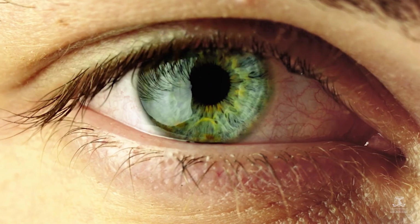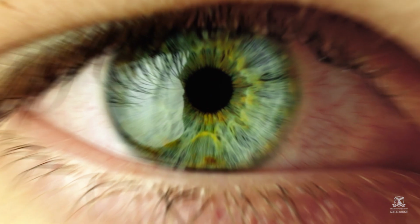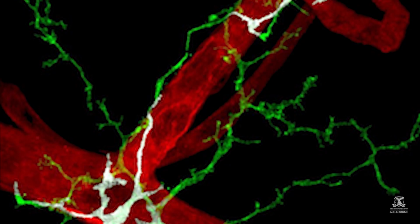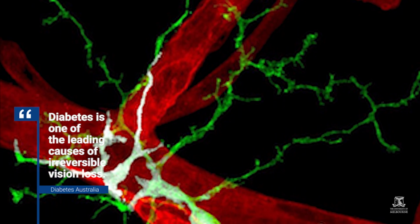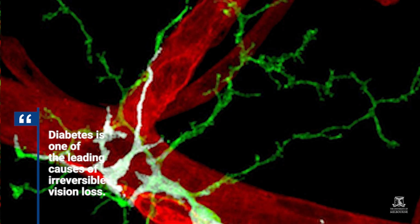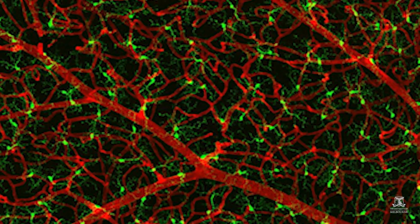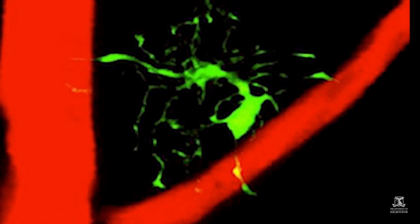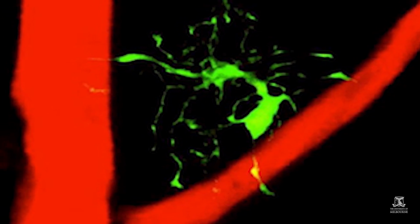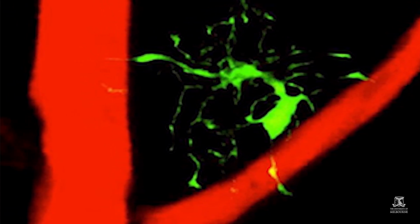What we've found is that immune cells in the retina play a very, very important role at the earliest stages of diabetes. The neurons in the retina, when they sense light, need to communicate directly to blood vessels so that the blood vessels can deliver the nutrients they need. The way that the neurons communicate with blood vessels has not up to this point been known. And what we've found is that diabetes affects these immune cells, so that communication pathway is abnormal.